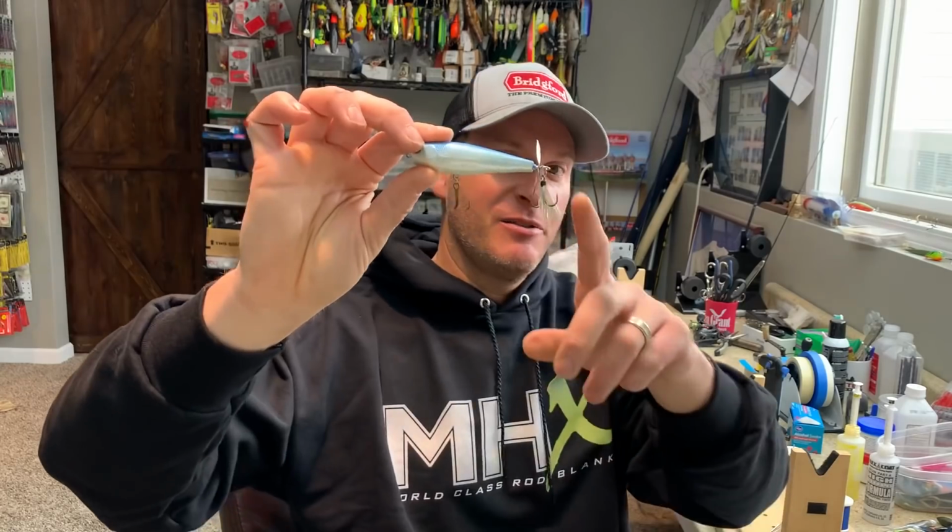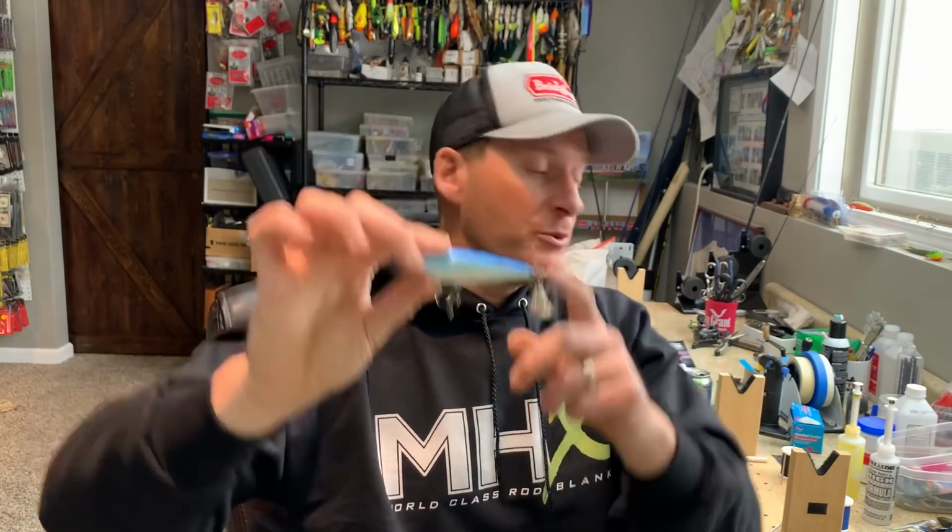The only bait that I know that comes with Flashabou, and I do not even know if it still does because I haven't bought one in a while, is the old Storm pre-Rapala Chug Bugs. To me, that is one of the reasons why the Chug Bug was such a good bait and is still a good bait. Okay, so that's two of the things.